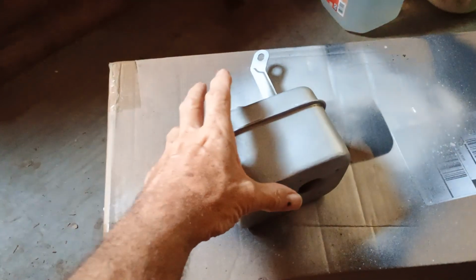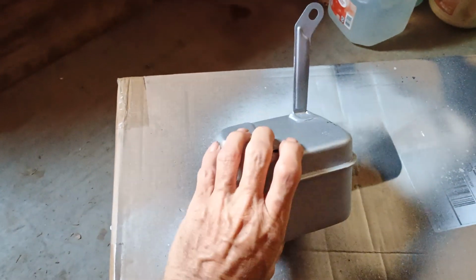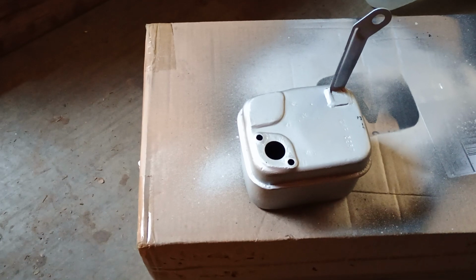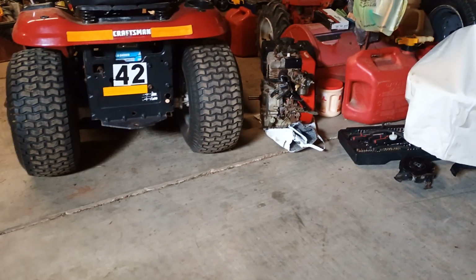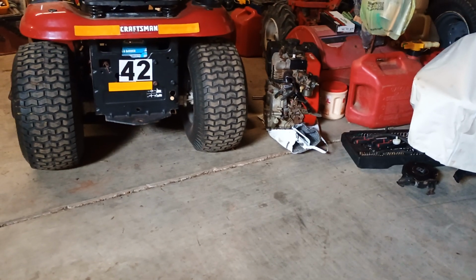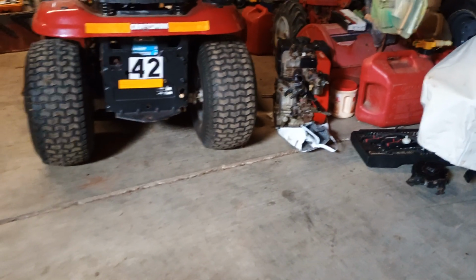I told you I'd bring you back, but this muffler for that 8-horse industrial commercial Briggs & Stratton horizontal shaft engine is completely finished in its paint job. And today, the carburetor for that engine is coming in. I don't know exactly what time, but they sent me an email for a delivery. It's out for delivery this morning.